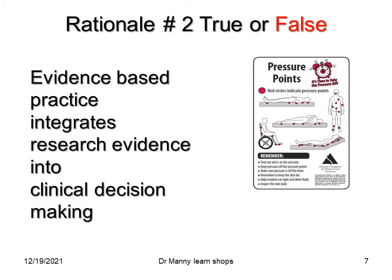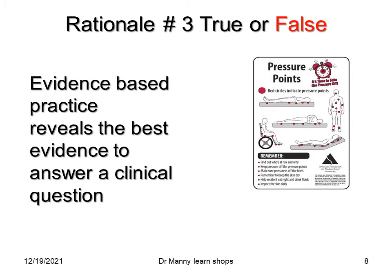Rationale 2. Evidence-based practice integrates research evidence into clinical decision-making. Is this true or false? The answer is true. Rationale 3. Evidence-based practice reveals the best evidence to answer a clinical question. Is this true or is it false? The answer is true again.